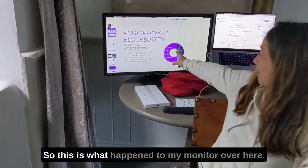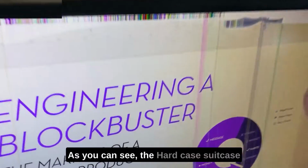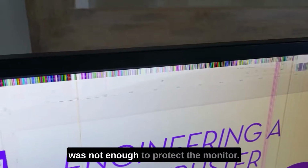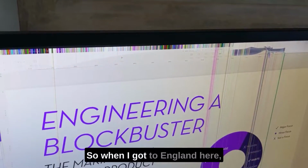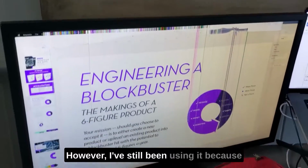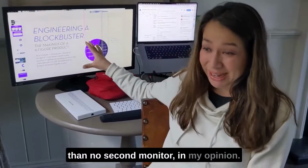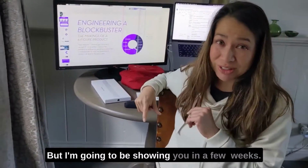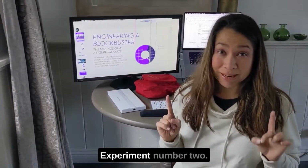So this is what happened to my monitor over here. As you can see, the hard case suitcase was not enough to protect the monitor while traveling, while flying. So when I got to England, this is what happened to my monitor. However, I've still been using it because a second monitor that's damaged is better than no second monitor, in my opinion. But I'm going to be showing you in a few weeks Tech Go Bag experiment number 2.